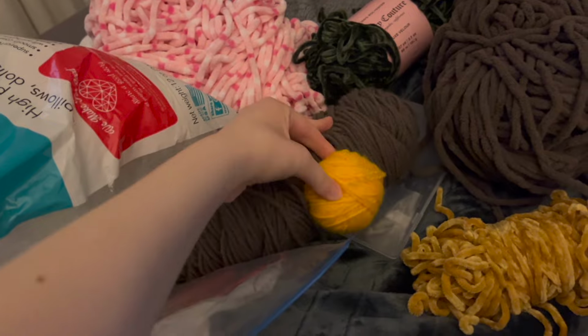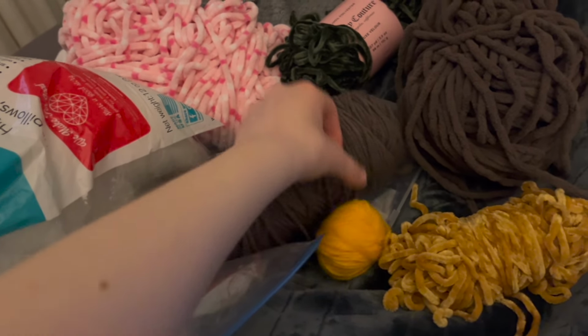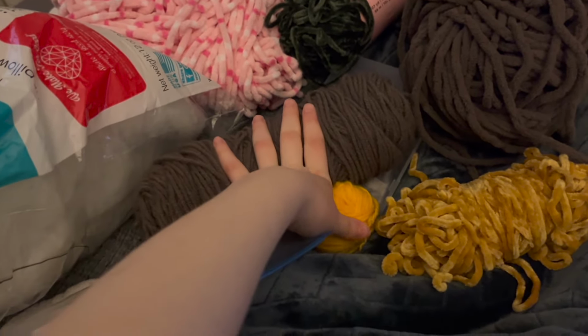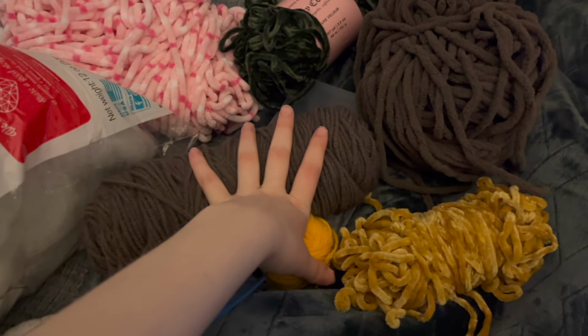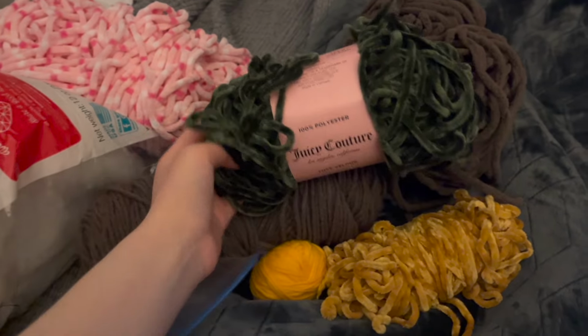I have these 2 colors to make some sunflowers. I don't know if I'm going to get to this today, but I do want to try that out. I also need to make more daisies. I need to remember to do that. And then I have this for a little bonus.